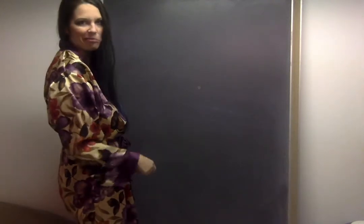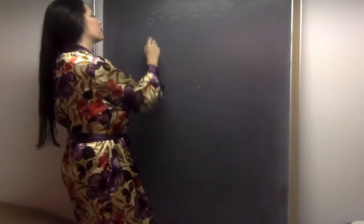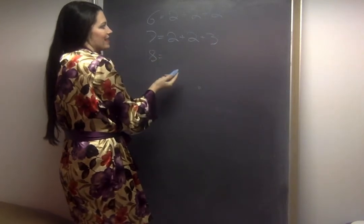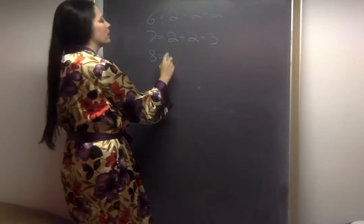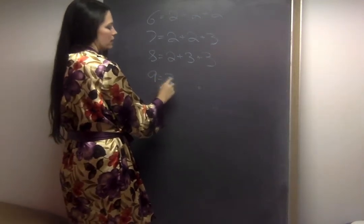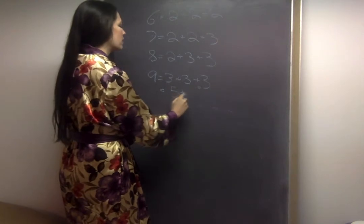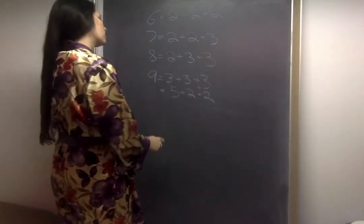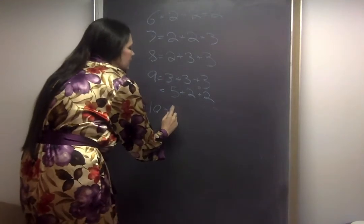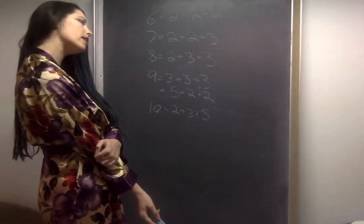Alright, greater than 5, so 6. 6 could be written as 2 plus 2 plus 2. 7 could be written as 2 plus 2 plus 3. 8, well, we can't go 2 plus 2 plus 4, because 4 isn't a prime, but we can do 2 plus 3 plus 3. 9 could be written as 3 plus 3 plus 3. It could also be written as 5 plus 2 plus 2. 10 could be written as, let's see, 2 plus 3 plus 5. Do we have any others?